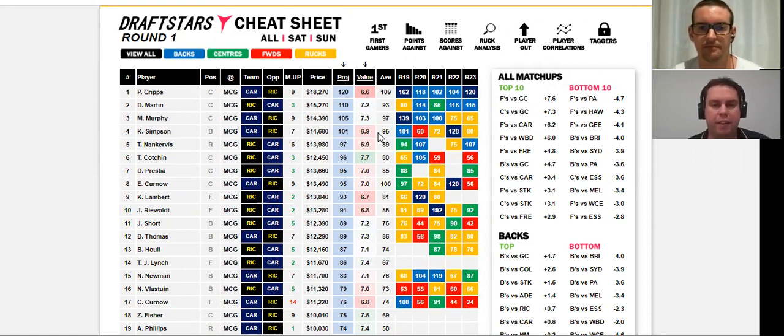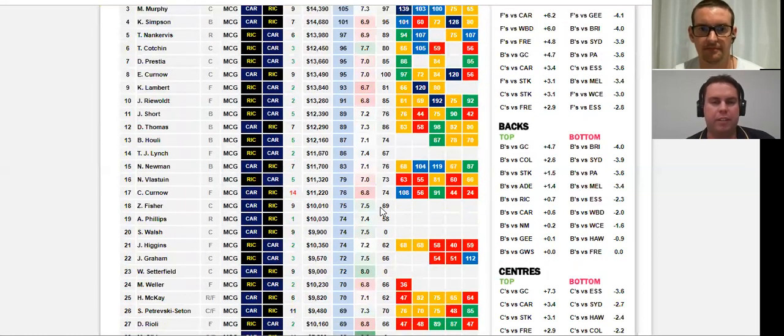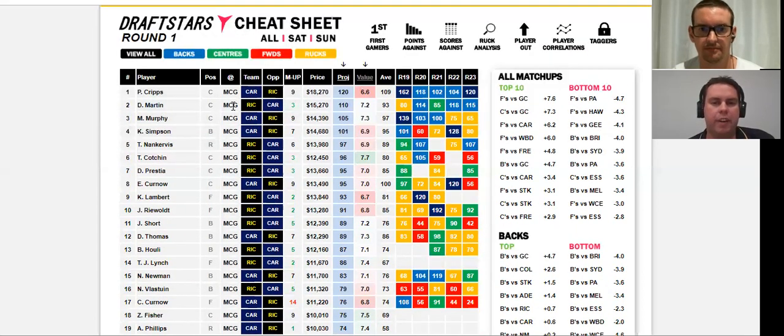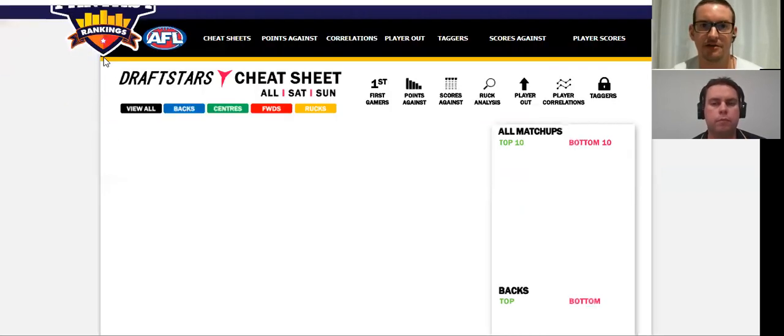And that just gives us a figure to compare him with some of the cheaper guys. You go down there and Trent Cochin, you see, is in green. On our 96 projection, that gives him a value of 7.7 points per $1,000 of salary. So that's a quick way to try and see who's probably priced a bit lower than maybe they should be. And obviously you can sort in terms of value or by the raw projection figure. All right, so I've just clicked on the value sort. This will give us from highest value down to lowest.